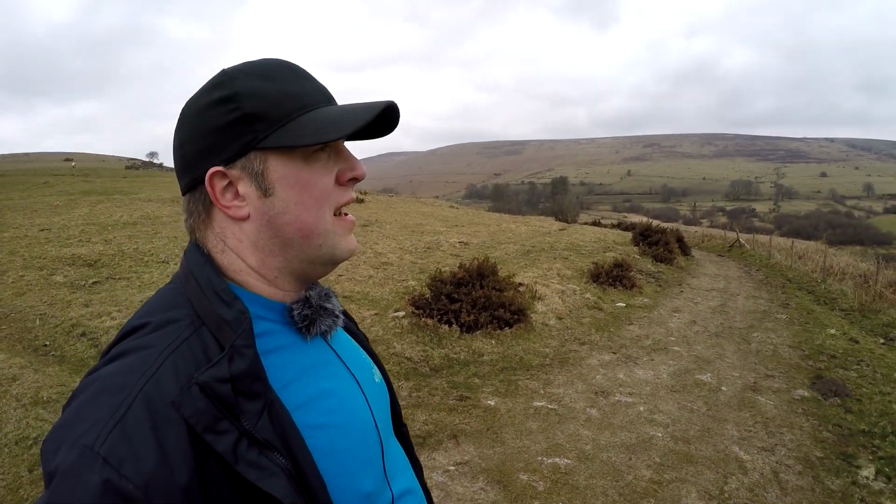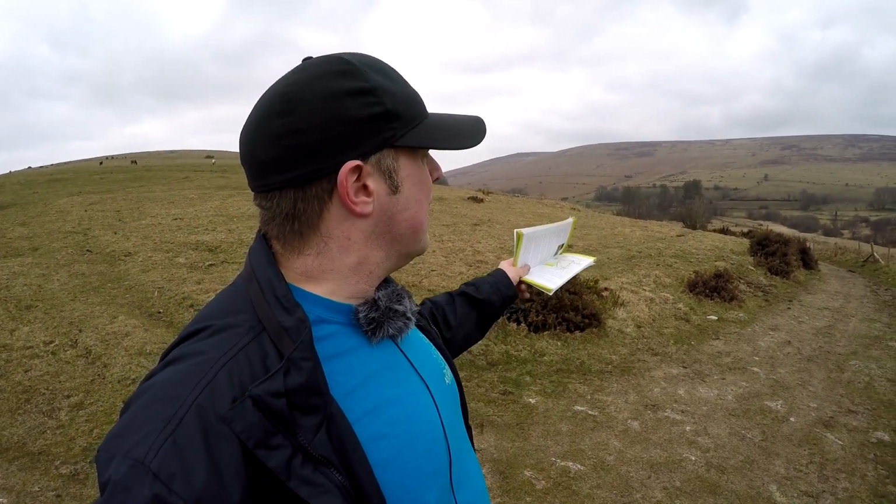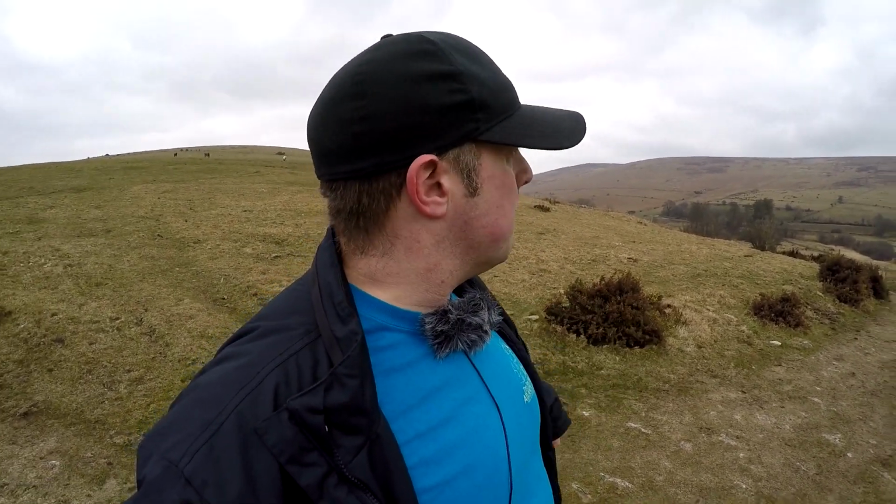Wow, look at that. It's big landscape here, isn't it? It's funny because you walk it and it's bigger than it looks. It looks big, but because it's so far away you lose the 3D, so you don't see the depth. You see the height and you think, oh yeah, it's high, but you don't actually see how far away that actually is.